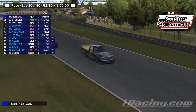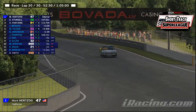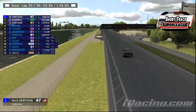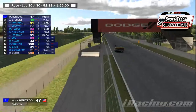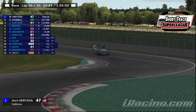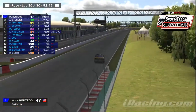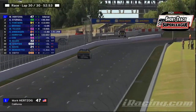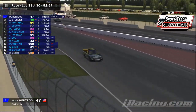Well, let's go back up to our leader. He's on his final stretch here. Fontaine has gained a little bit on Sturgill, but it's not nearly enough to be of any significance. Mark Herzog is going to win this race here in Montreal. Done a very, very good job. There you have him. Your race winner is Mark Herzog.